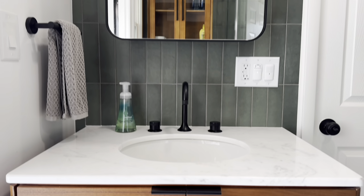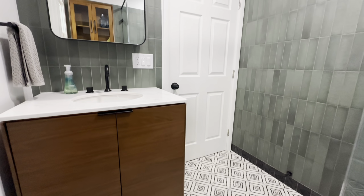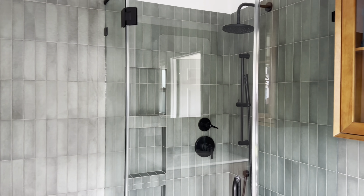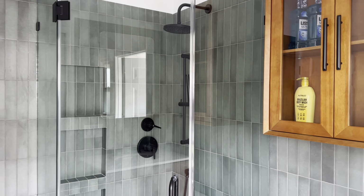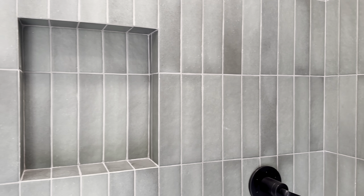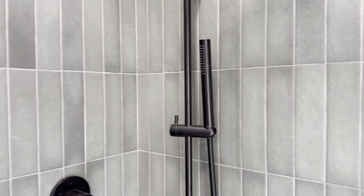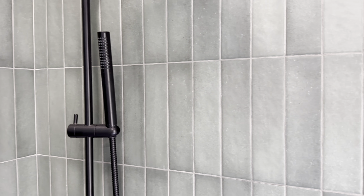Alright, let's talk about our latest project in Pasadena. You can't tell by looking at it now, but this space used to be an oversized, crowded laundry room. Our homeowners had a vision, and we knew we could bring it to life by transforming this underutilized area into a modern, stylish bathroom. This vertical emerald green tile adds texture and depth.